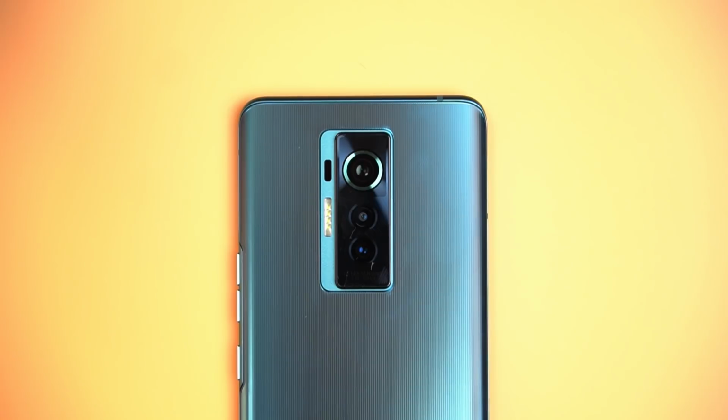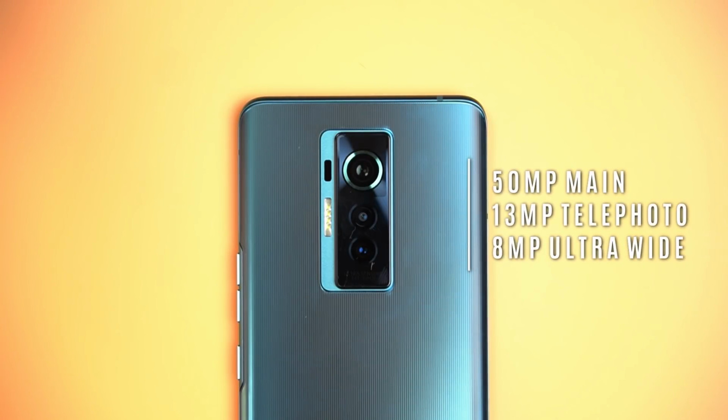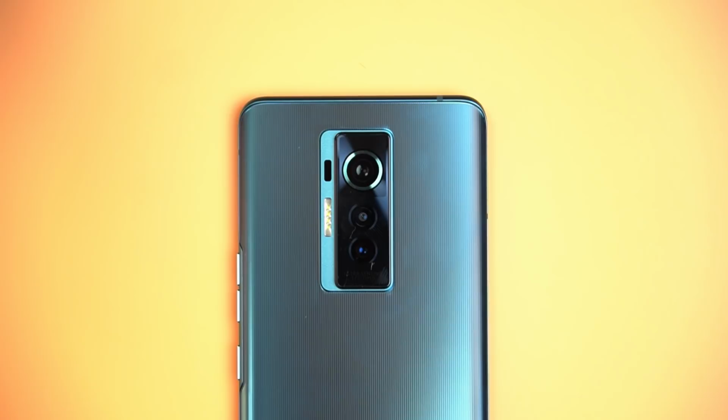While we're on the topic of cameras, let's talk about the ones on the back. So triple camera setup siya with a 50-megapixel main at f1.9. Then you have a 13-megapixel telephoto with 2x optical zoom and an 8-megapixel ultra-wide. Here are a couple of sample photos we've taken so far.